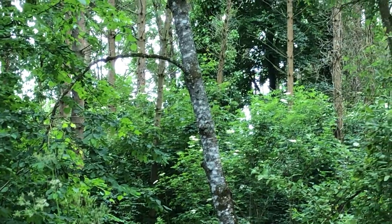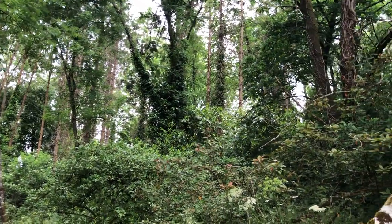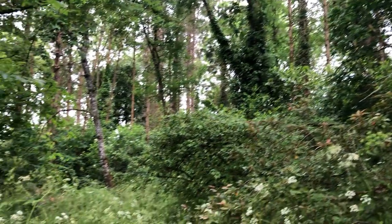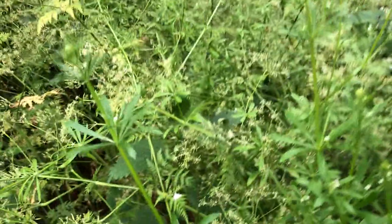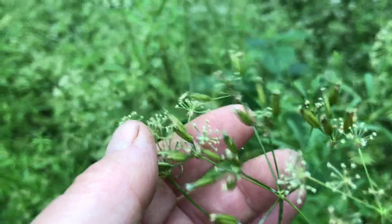There's more cherries, there's some evergreens, and there is a bit of ivy, but not a huge amount. It doesn't dominate the woodland. Where ivy dominates woodland, it takes over and becomes a monoculture, and you lose your biodiversity. See this? See the cleavers? Cow parsley, and look, the seeds are ripening, so the birds are going to be going mad for the seeds when they ripen.